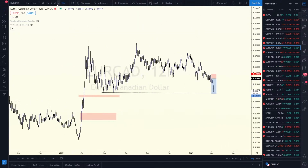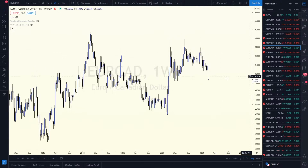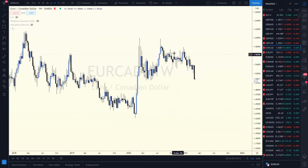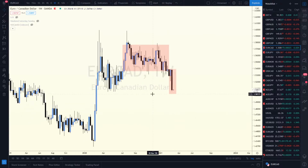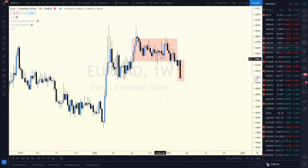I want to actually take a look at the weekly on EURCAD, because with that being said, on the weekly time frame, you guys can see that we're overall bullish. You can see that we had this consolidation right here, and then we had this manipulation down. Sorry guys, 1 second. Sorry guys, kids getting too excited sometimes. All right, so as I said, we had this consolidation right here, and then price is manipulating to the downside.